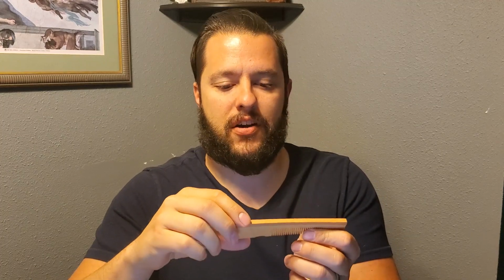So a wooden comb like this is designed to break down. These ones are designed to break down in a couple of weeks. I think in about a week, they're going to start breaking down and pretty much be unusable. So fairly quickly, you're going to have these bamboo combs break down and not be as much of a pollutant as plastic would be.